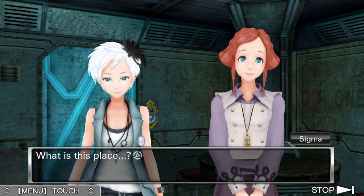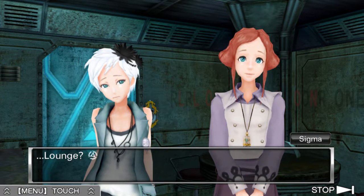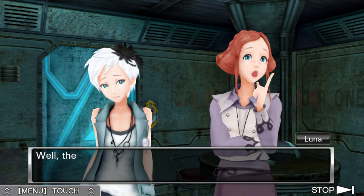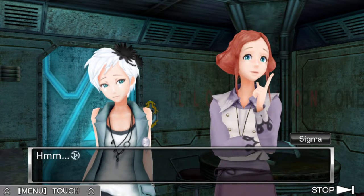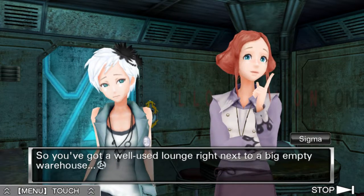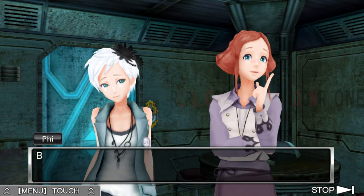What is this place? Didn't you see the door? It said this is the lounge. Lounge? Does that mean there's somebody living here? There doesn't seem to be much dust. Maybe there is. So you've got a well-used lounge right next to a big empty warehouse. What is this building for? Beats me.